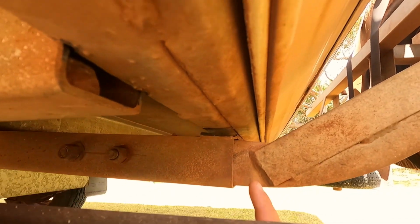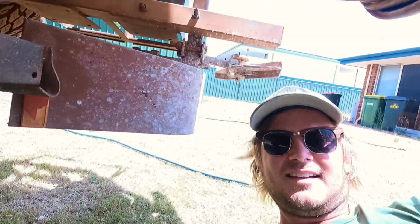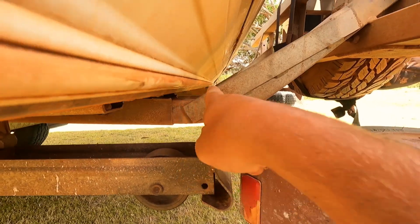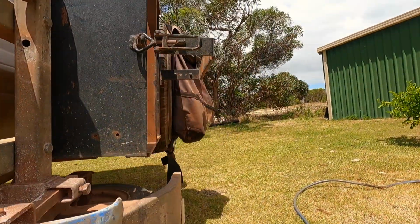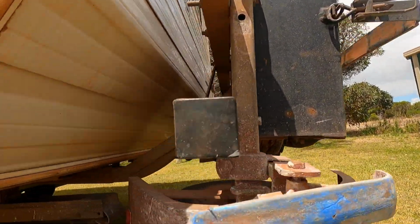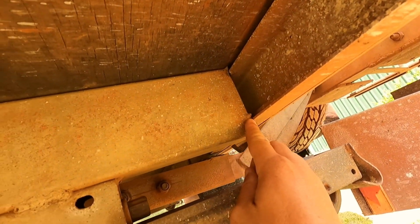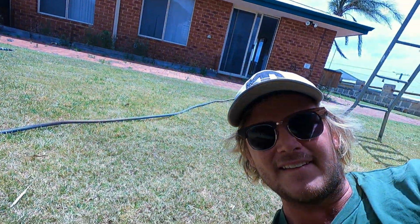So that there has split. That's not the worst bit. So basically that split holds all this up. Obviously we've had it overloaded with the tyres, bit of water and that spare tyre there. But the worst bit is under here, looks like that is split as well. So there's a weld just there, weld there. That is probably not good, and it's happened on both sides as well.